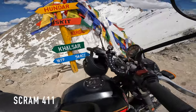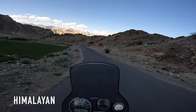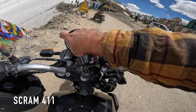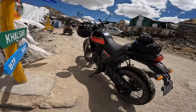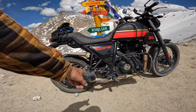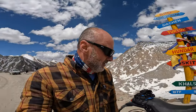The instrument cluster is completely different. It has over here a more modern one gauge that includes pretty much everything on it. There's no tachometer on this one. Pretty much, I would say that is the big difference in the styling. I think the rear suspension is the same mono shock that they have in the back. That is the same one that they have on the Himalayan.